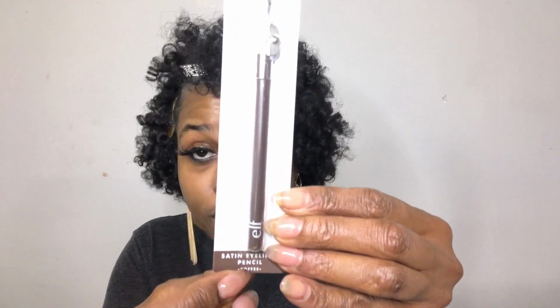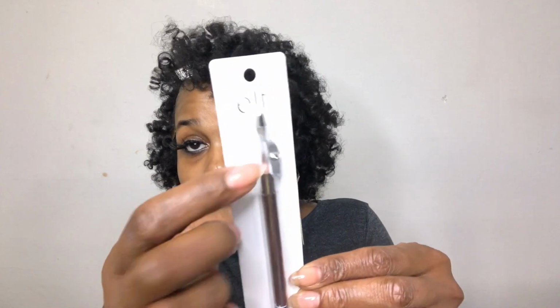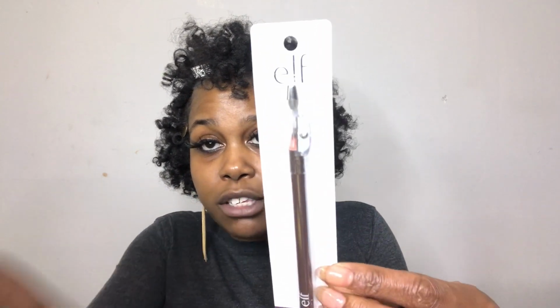I was looking so bad for a liner for my lips. Brown. Okay? I really need a brown liner. And I'm looking all over the place trying to be cheap about it. Okay? And I'm not finding anything. So, I found this pencil. It's an eyeliner, but it says it's coffee. And it's a pencil and you sharpen it if you get dull. I just liked the look of it. It's by e.l.f.